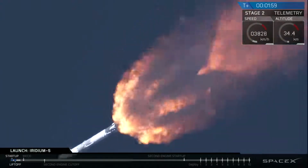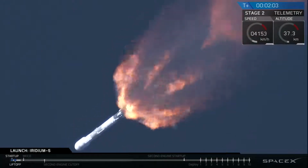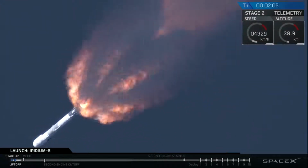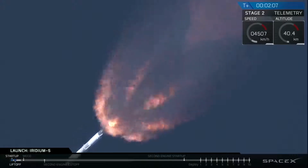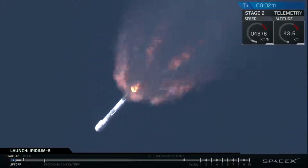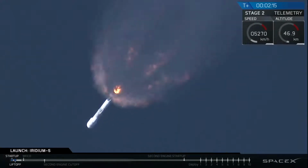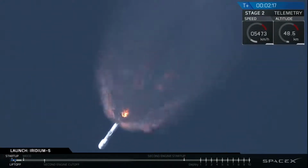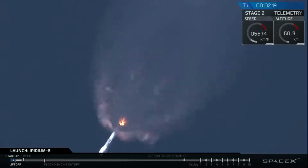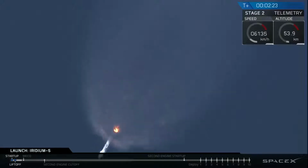We're also chilling the Merlin vacuum engine. And vac engine chill has begun. And that call out means that we're bringing the engines down to the correct temperatures in order to prevent the liquid oxygen from turning into a gas in the second stage as well. Coming up shortly, we have a few events in quick succession. The first stage main engines will cut off, the two stages will separate, and the second stage will begin its first burn.